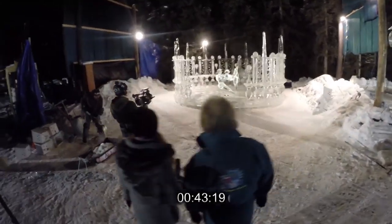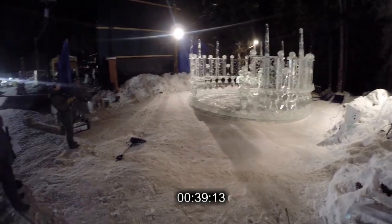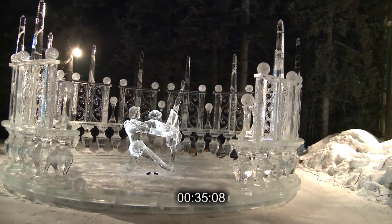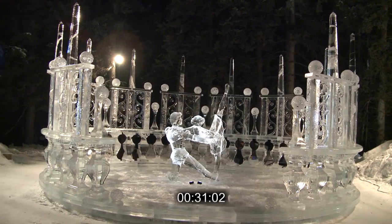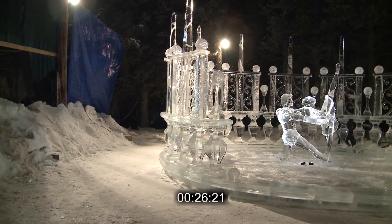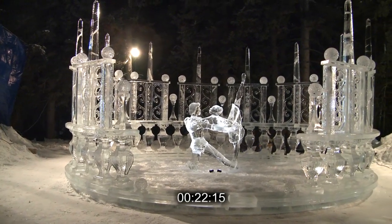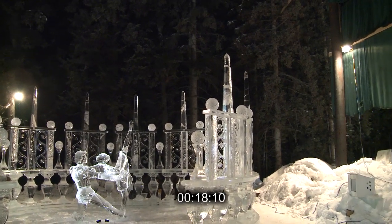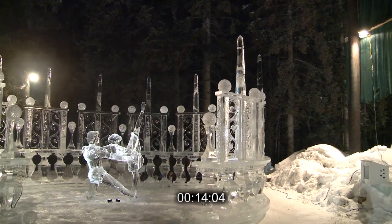And what's the name of this piece? This is The Last Dance. I love all of the swirls and designs. It's so pretty. Now, you saw in a previous video how they were cutting those spheres using a rotary lathe that they designed and built themselves.